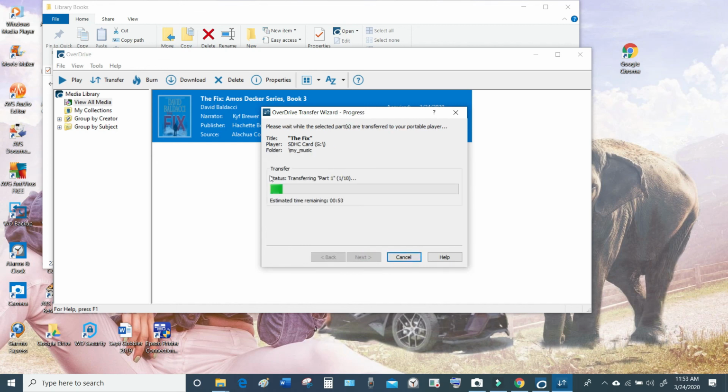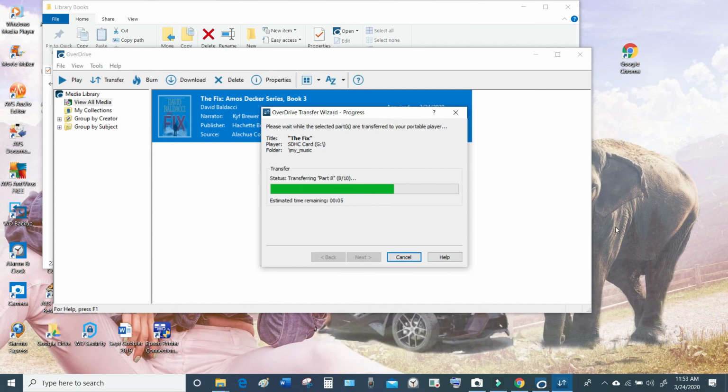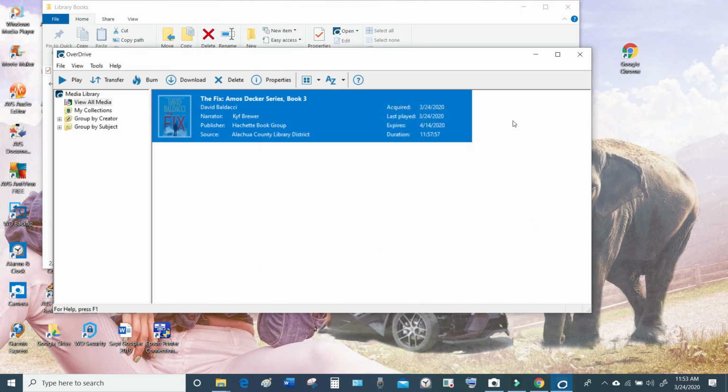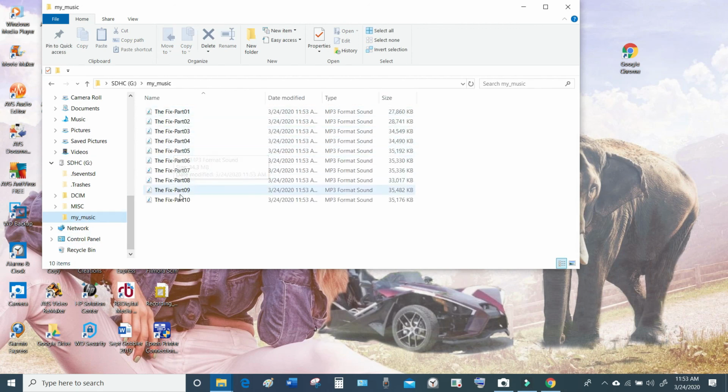It's transferring it, and it's going from this app. And that's it. And I do a finish. And now we can close this out. And we can go back here to the SD card if we want to see it. There's my music, and there's all the parts there.